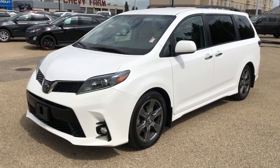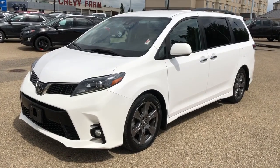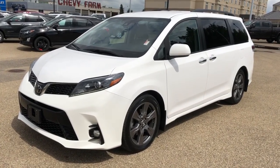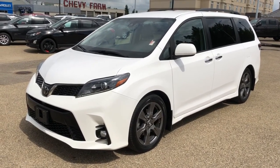Today we're taking a quick look at some of the interior and exterior features on the 2020 Toyota Sienna. This vehicle is featured in the SE trim. We have our white metallic paint and gunmetal gray alloy rims. We also have a rear privacy tint, V6 engine, and heated seats.